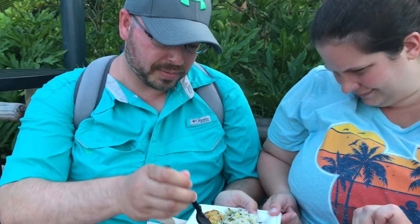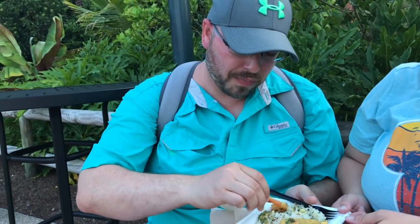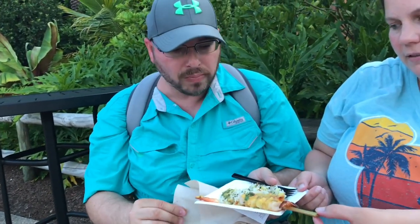Rice first, some of that sauce. You can tell the skewer here, it's like an actual piece of sugar cane. That's where it gets its name from. Yeah, it's not bad. I can't place the sauce. There's about 4 or 5 pieces of shrimp there.